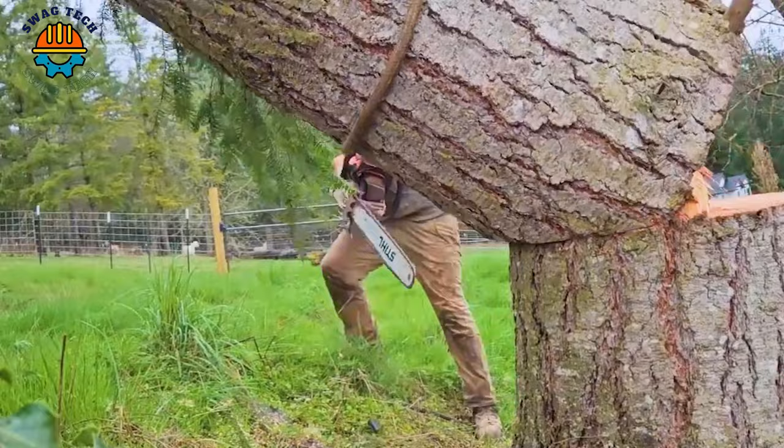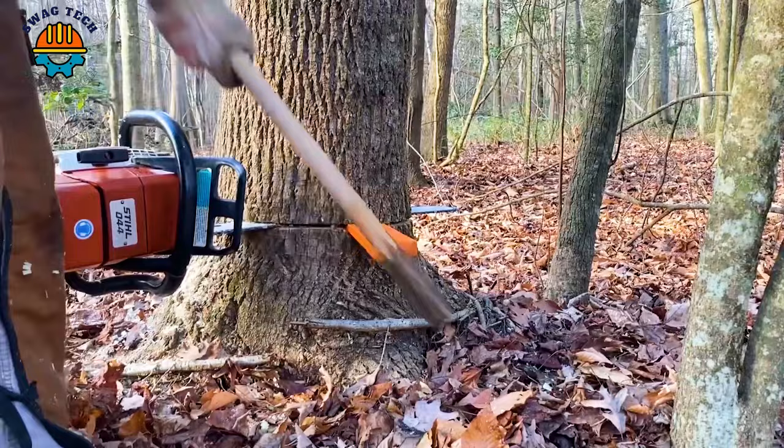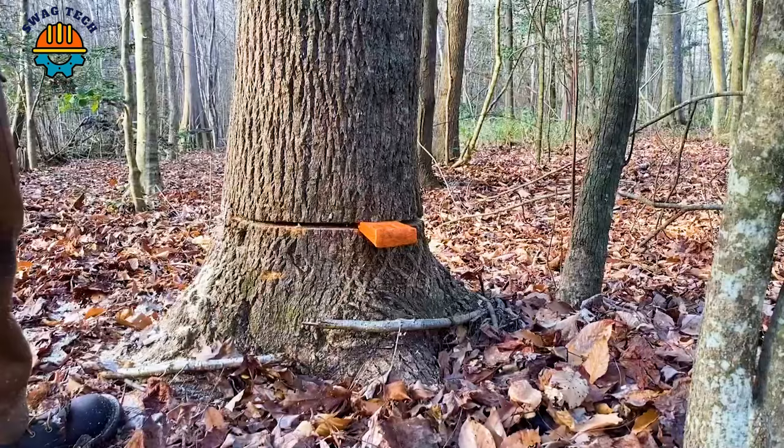Next, the Stihl 044 chainsaw reigns supreme. With its massive 12.7 horsepower motor and impressive 25-inch bar, it dominates the woods with unprecedented authority. In just 10 minutes, the giant tree trunk was knocked down.